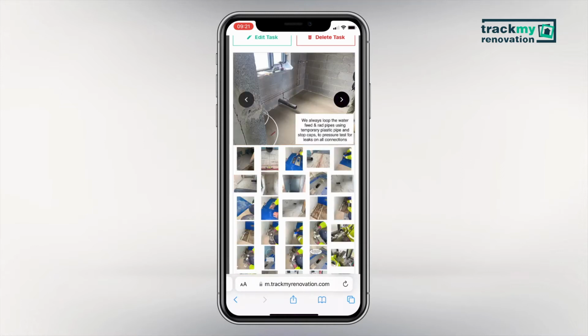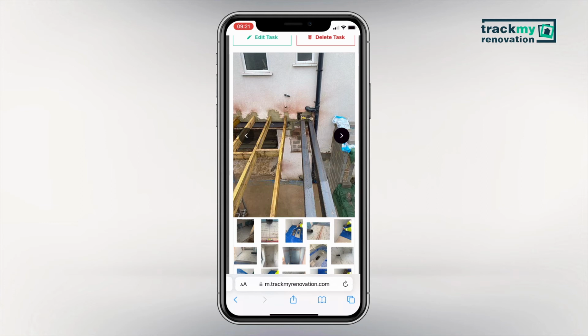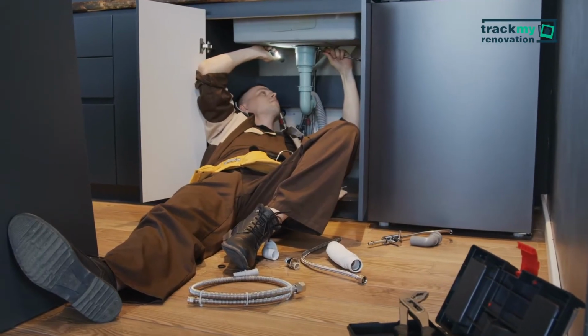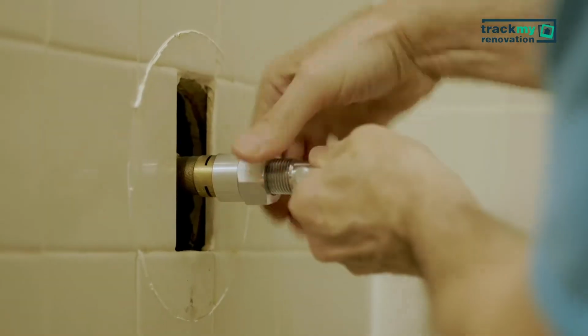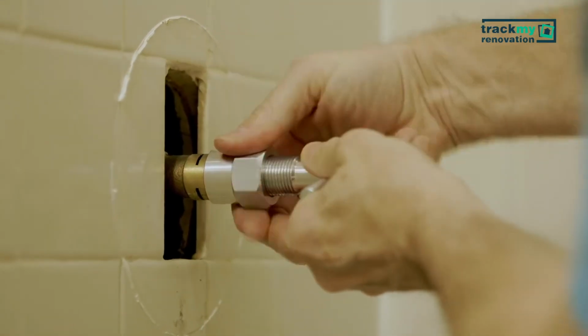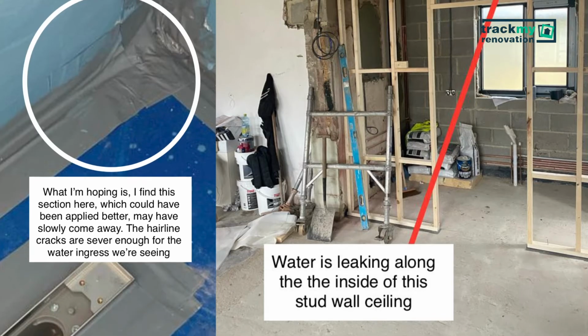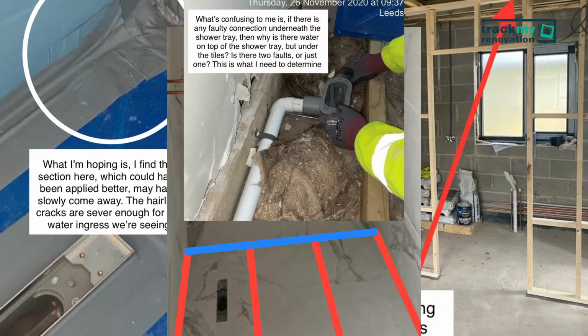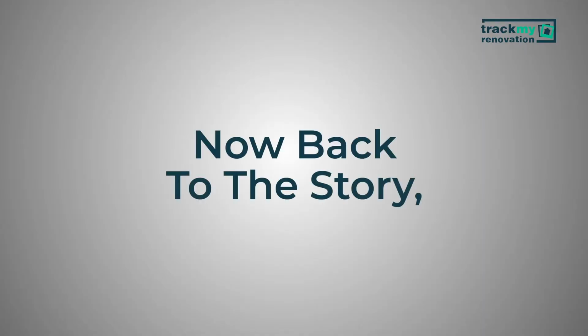All these fittings can be observed by any third party in order to check that they have been done right. This is useful for building control during the renovation and is very helpful if you decide to make alterations or require a repair several years later. Then these photos will be invaluable to the tradesperson commissioned to carry out the work. Now back to the story.